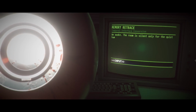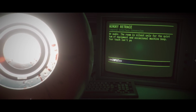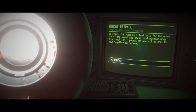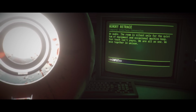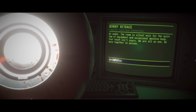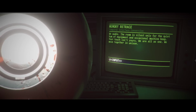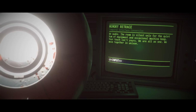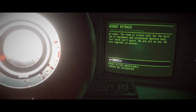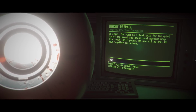36, 96. We awake. The room is silent only for the quiet hum of equipment and occasional machine beep. Your touch isn't yours. We are all as one. We move together in unison. Move. Look around.